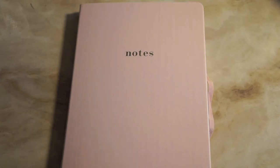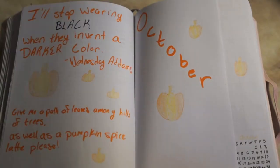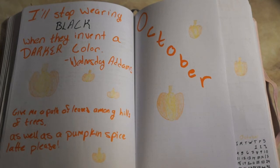So here we go. Here is the start of my October pages. As always, I picked a color of the month, and naturally that was orange for October. I picked a nice little Wednesday Addams quote, and in the poem of the month that I wrote, I had to include a little pumpkin spice nod on there as well.